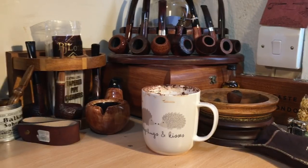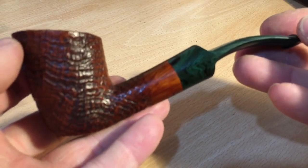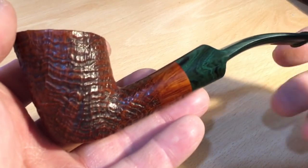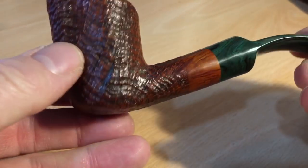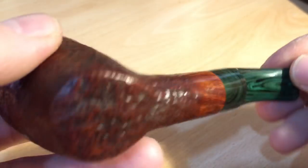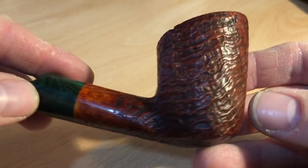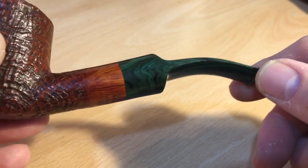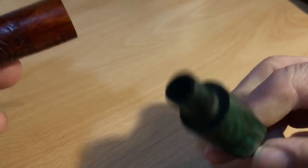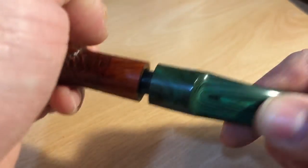Next one is a 9mm pipe, so I'm going to move the angle down so it focuses better, less distractions. Next one is a Soren Refbjerg. This is a beautiful sandblasted freehand. Nice wind grain on it. I had a new Cumberland stem, a real Cumberland stem, made by Ian Walker of Northern Briars, and this is 9mm, I had that converted. It's a lovely pipe, smokes very well.